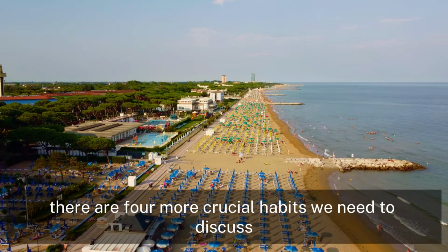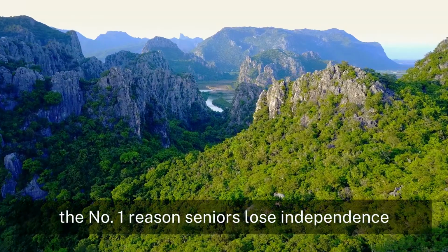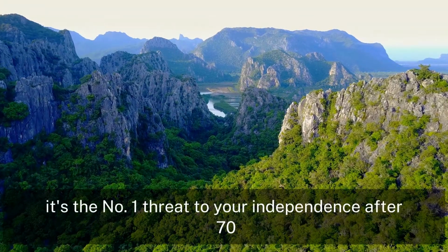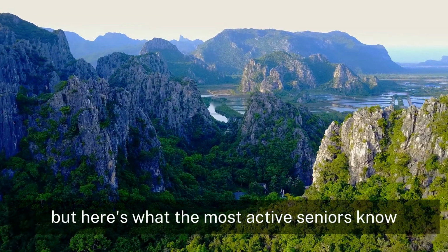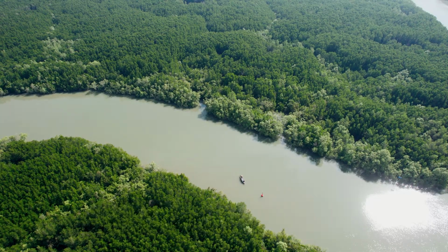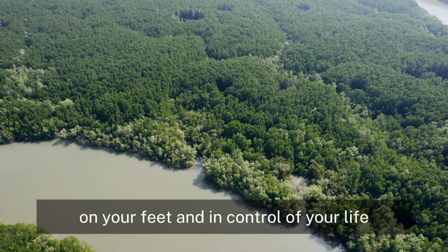But there are 4 more crucial habits we need to discuss, including one that's shockingly simple, but protects against the #1 reason seniors lose independence. That heart-stopping moment when you lose your balance for just a second. It's not just scary, it's the #1 threat to your independence after 70. But here's what the most active seniors know that others don't. Preventing falls isn't about moving less, it's about moving smarter. Today, we'll explore 2 more life-changing strategies to keep you steady on your feet and in control of your life.